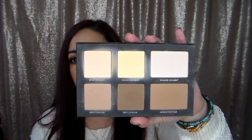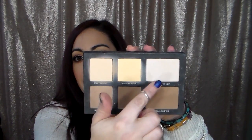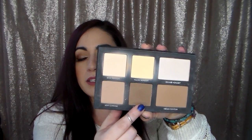I don't own the other two to be able to compare it to them, but I do own this one and I really like it. So here's what it looks like. You get a beige highlight, a yellow highlight, and this is a shimmer highlight. Then you have a light contour, deep contour, and a medium contour. So I really like this. I do have this on as my contour today.